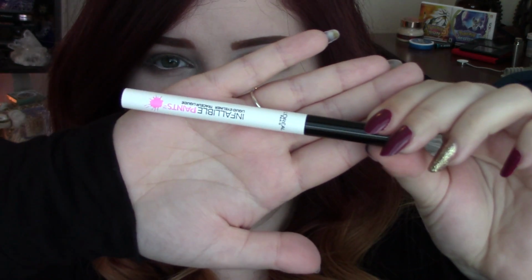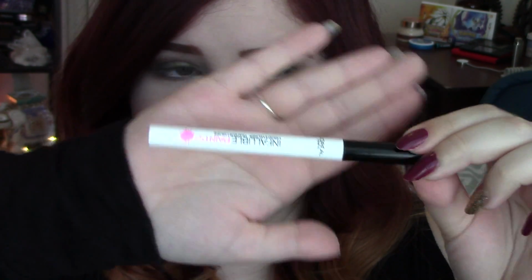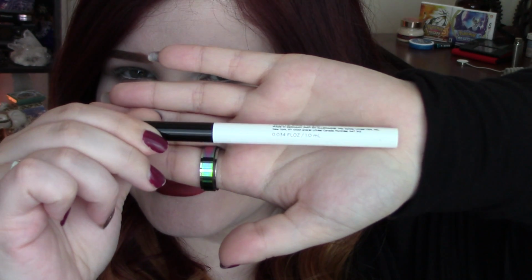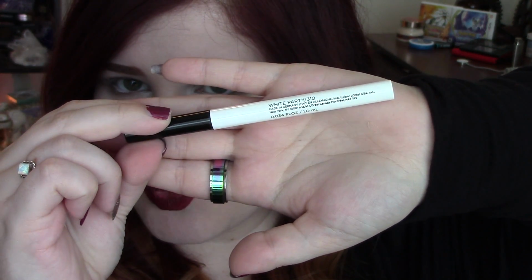So let's pop it out of the packaging here and see what we have got to work with today. I've actually never tried a white felt tip liner before, so this is going to be a fun experience. Let's see. So here is the packaging of the L'Oreal Infallible Paints. You guys can see what it looks like. It's upside down. I always seem to do that. Okay, so here is the packaging for it. So you guys can see it says Infallible Paints. It says White Party. We've got everything going on. Let's open it up and see what this felt tip looks like.